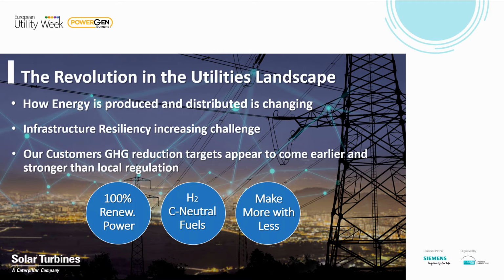There is a focus on hydrogen and also carbon neutral fuel, but also, and this is very important, especially for industrial applications, make more with less. It means be efficient, and do the goods, the things that we are using, in a different way.